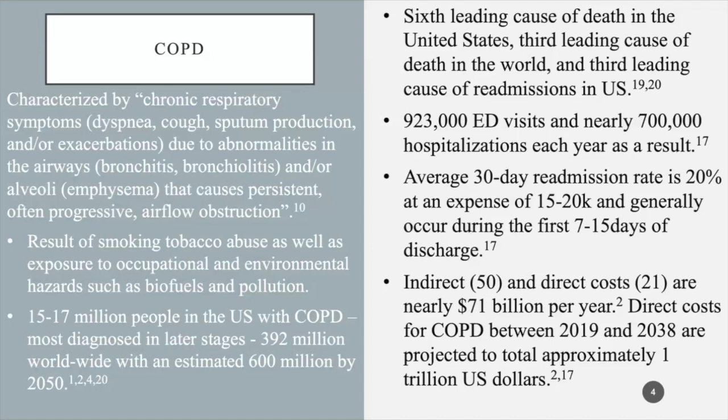923,000 emergency department visits and nearly 700,000 hospitalizations each year as a result of COPD. Average 30-day readmission rate is roughly 20%, and this can range, I've seen ranges from 18% all the way up to 24%, at an expense of about $15,000 to $20,000 per readmission, and that can be as high as almost $50,000, some literature states.